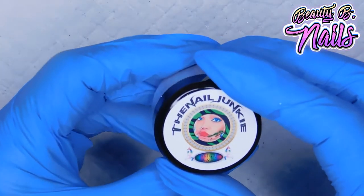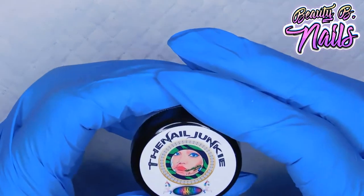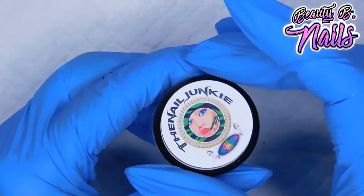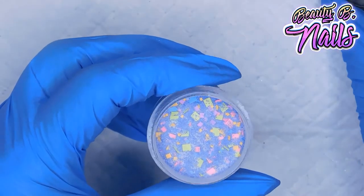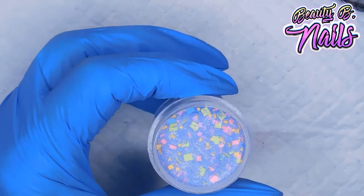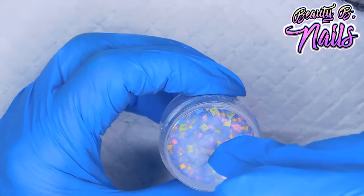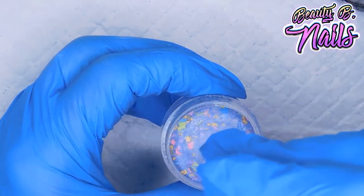All right, so this one is called Whatever. Whatever. I love the name, it's adorable. Look, guys, oh my god, I'm so excited. It has this confetti in it and it's so freaking pretty. Just make sure you mix it up really, really well.